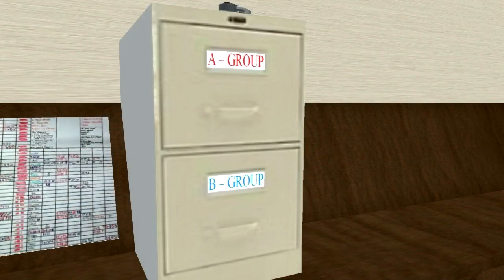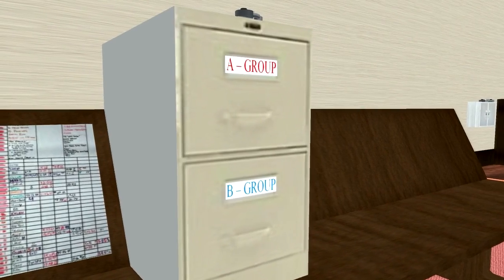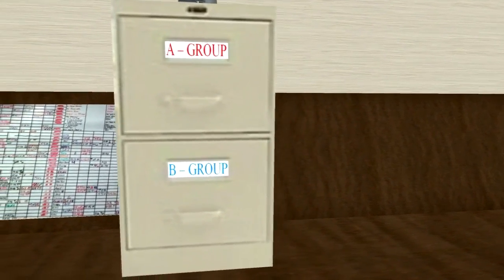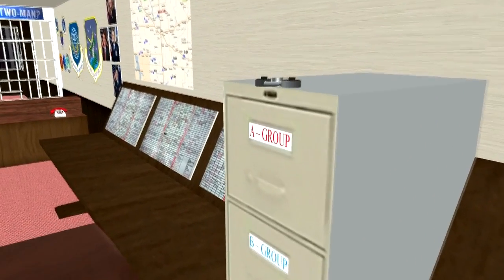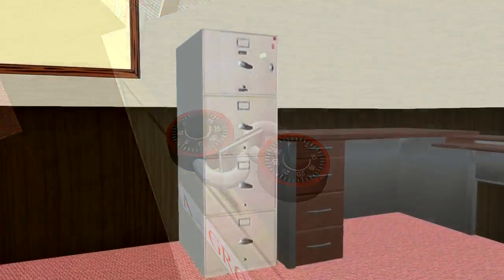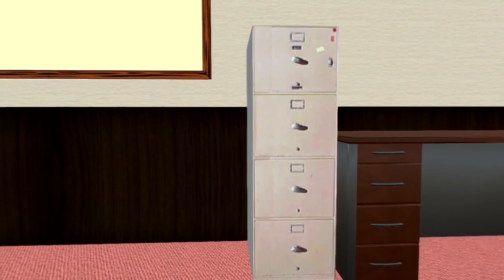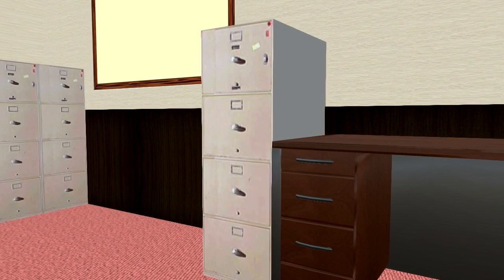The codes themselves, the code information, as you can see on this cabinet here, is divided into A group and B group. It's divided into two parts. A group will never handle B group information, and B group will never handle A group information. But they must work together to create the actual missile code. And you can see on the top of this cabinet, there are two locks, one for A group and one for B group. As well as the key cabinet over here, we also have two locks, one for A group, one for B group. And now we can actually move forward into the vault area.